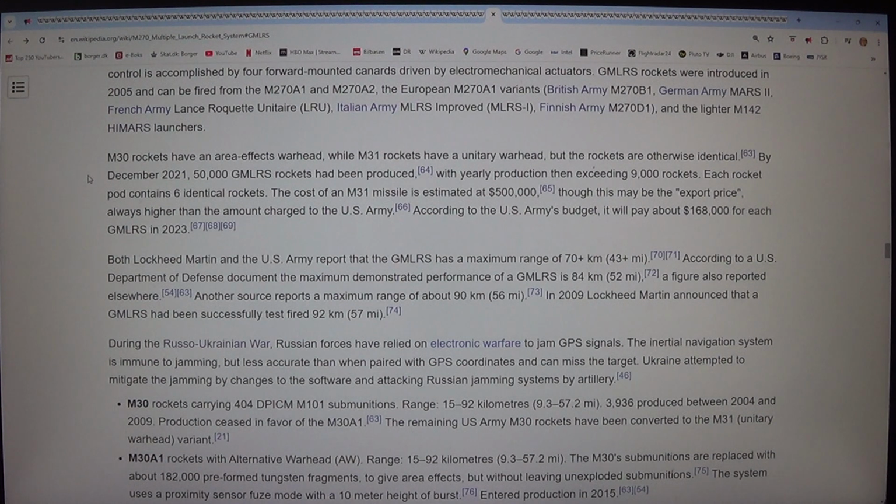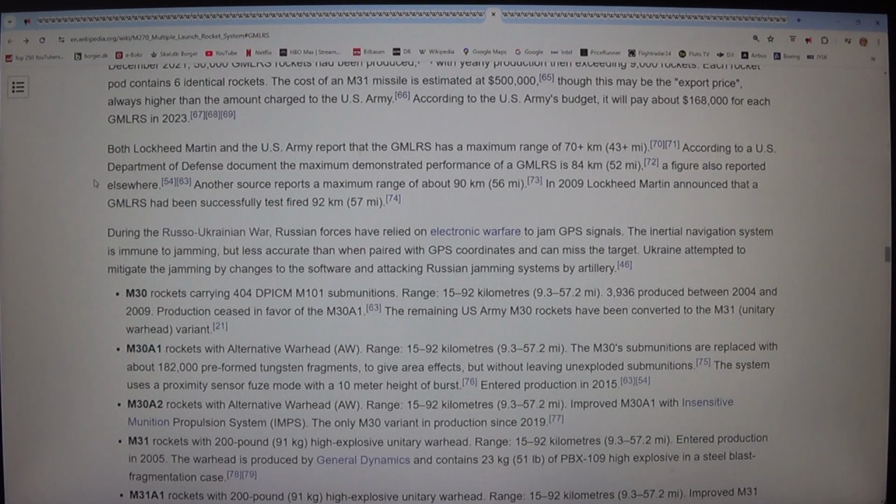Both Lockheed Martin and the U.S. Army report that the GMLRS has a maximum range of 70+ km, 43+ mi. According to a U.S. Department of Defense document, the maximum demonstrated performance of a GMLRS is 84 km, 52 mi, a figure also reported elsewhere. Another source reports a maximum range of about 90 km, 56 mi. In 2009, Lockheed Martin announced that a GMLRS had been successfully test-fired 92 km, 57 mi.